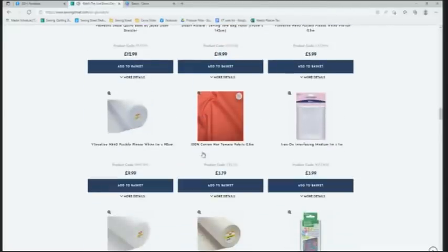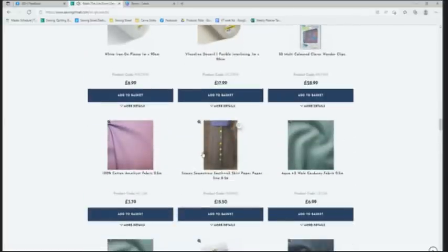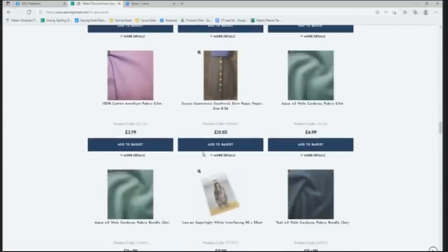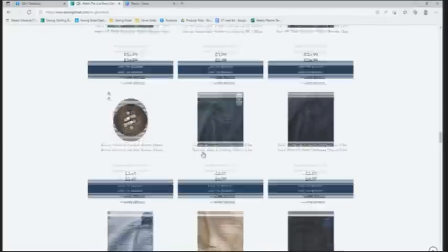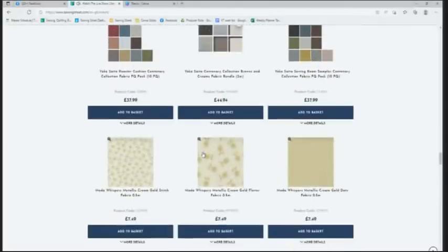If you can't watch all day, especially things like Stuart's bag, because they sell out in no time at all, so get what you want. There's the Sussex Seamstress skirt that Sarah's making. I'll tell you about the menu in a second. And lovely jumbo cords there. Then we've got more fabric coming up.